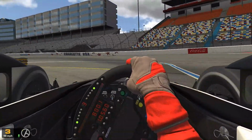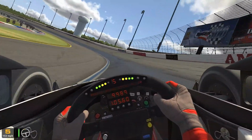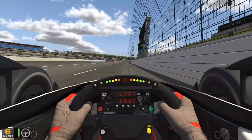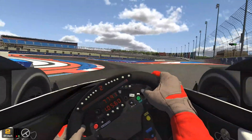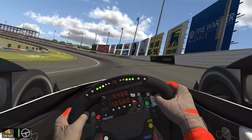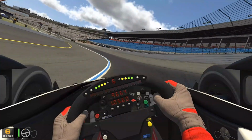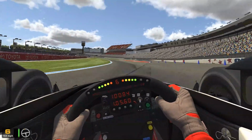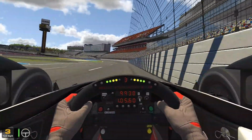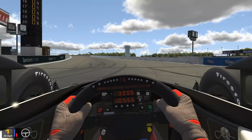Back out onto the banking. There we go. That felt slightly better. I don't know if it was. Go back straight. Bouncing off the limiter. Into the curbing. Missed that apex a little bit. Down, keep the car low, down to that blue line. Brakes. Second gear, apex 1, apex 2 on the power. And the lap time, 105.557.